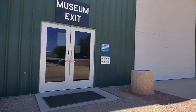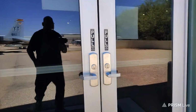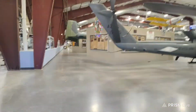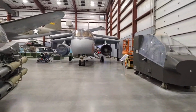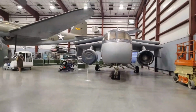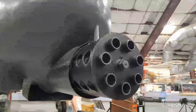All right. So we're going to go into the door here. Actually, the museum has got a lot of stuff. And when you do come here, you're going to have to be here for at least 2 days. Yeah, mess around and find out. There you go.